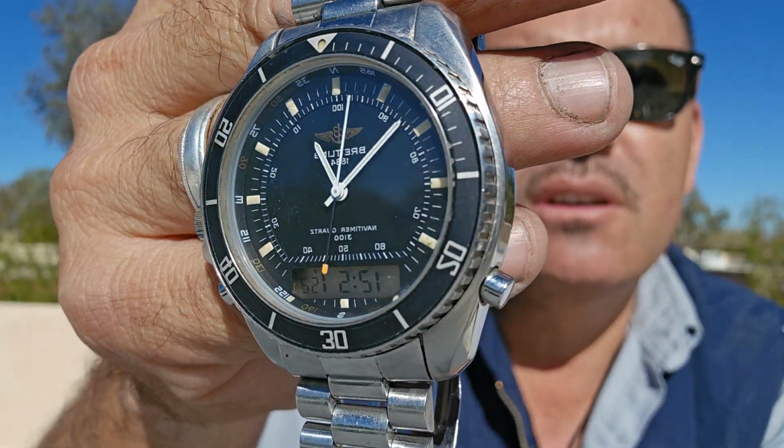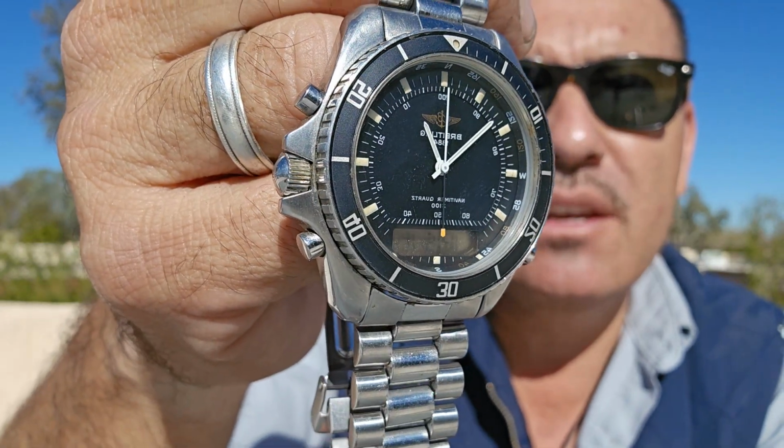I know a lot of people don't really like Quartz for many reasons, and that's one of the biggest factors in my life. For a long time I used to not like Quartz watches, only automatics or mechanicals. I just had a thing with Quartz. I wasn't interested in having a Quartz watch ever. Never really thought Quartz were worth keeping or having.